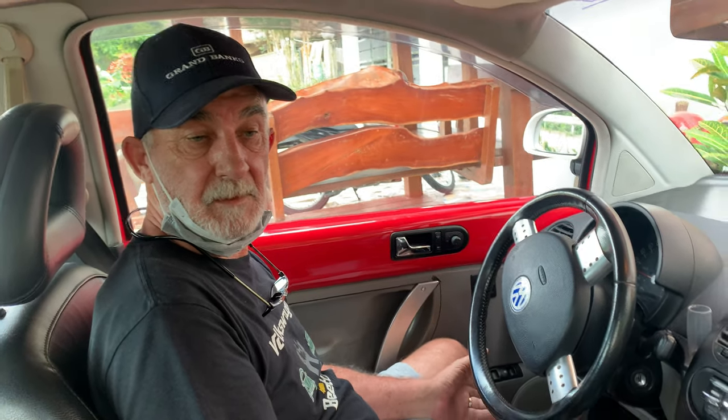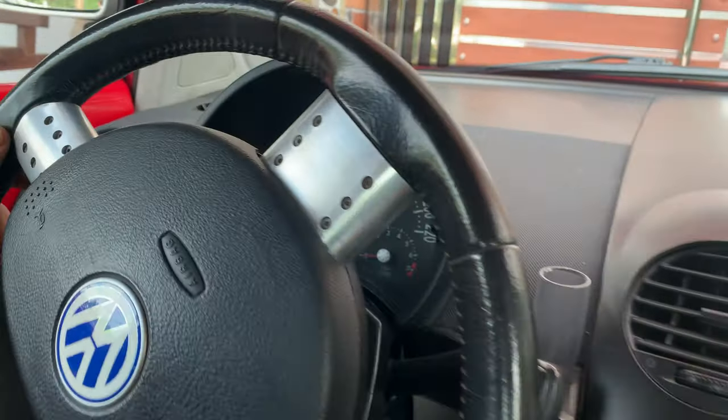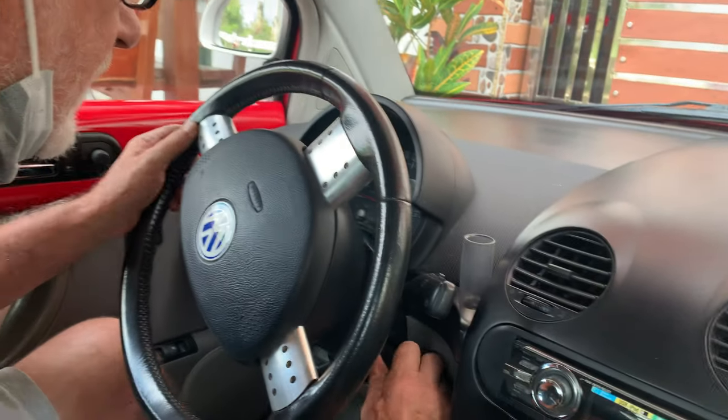It's a 2000 VW Beetle, leather upholstery. It has about 90-something thousand kilometers on it. Can we show it to them? Yeah, it's a bit faint, but let me turn the steering wheel on.